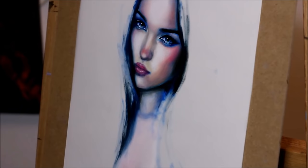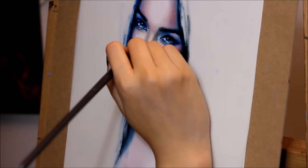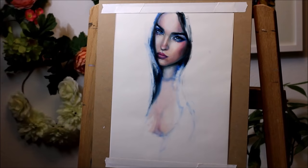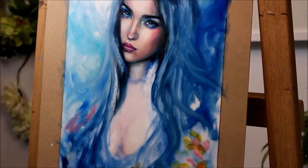I apply the same philosophy with the eyes. I always start painting the eyes first because eyes are the central focal point and often the most important and emotional element of my paintings. Because I start with the focal point first, I can then fine-tune everything else around it to guide the viewer's attention towards that focal point.